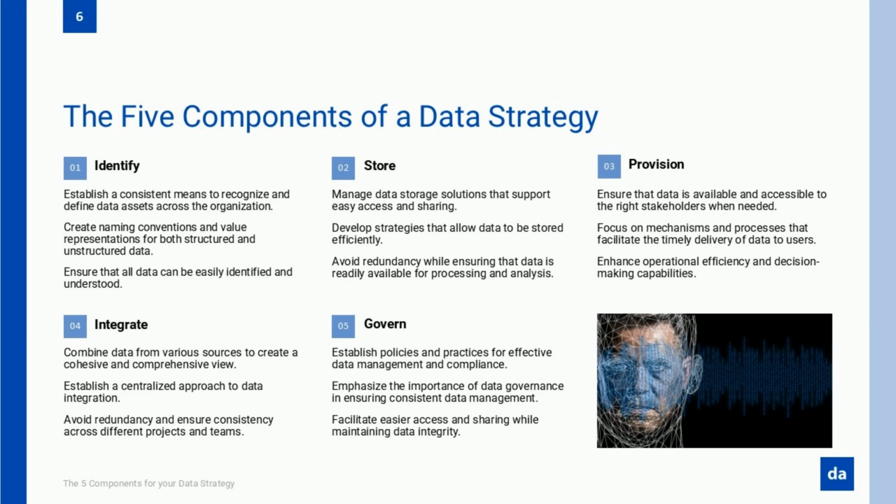Provisioning is like being a world-class chef, serving up the perfect dish to the right guest at the right time. This step is all about ensuring that data is accessible and available to the people who need it exactly when they need it. But it's not just about access, it's about making sure that the data is formatted and packaged correctly for different use cases, whether it's for decision-making, reporting, or operations. Provisioning makes sure that your data is ready to perform.